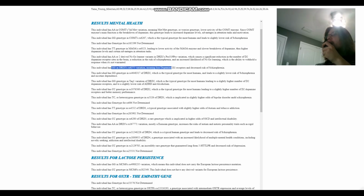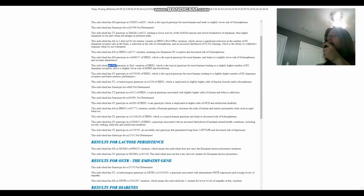So less risk of schizophrenia based on the DRD2. And once again here, less dopamine D2 receptors and decreased risk of schizophrenia. Same thing, these two go together. This one and this one, they go together. GG in TAC1, which is the typical genotype for most humans and leads to a slightly higher number of D2 dopamine receptors and a slightly lower risk of ADHD and alcoholism. So this is the A2 genotype in TAC1. Various monkeys, gorillas, apes, whatever, Neanderthals, they tend to have A1 or AA genotype here. So this is the typical human genotype. But some monkeys and gorillas and Neanderthals, they tend to have, I guess, a lesser number of D2 dopamine receptors and a higher likelihood of ADHD and alcoholism.